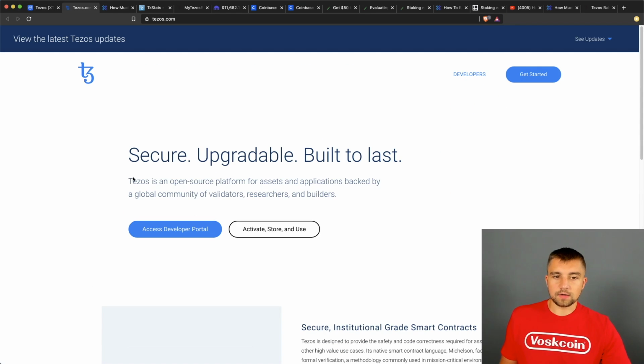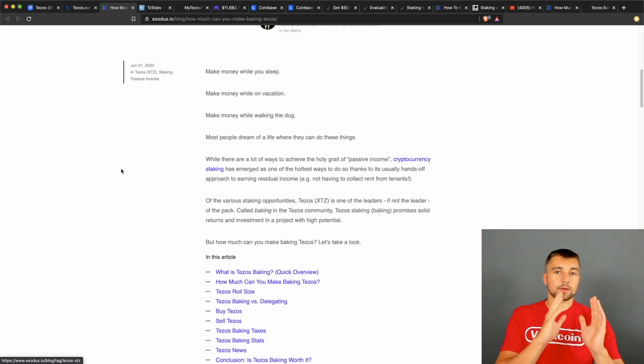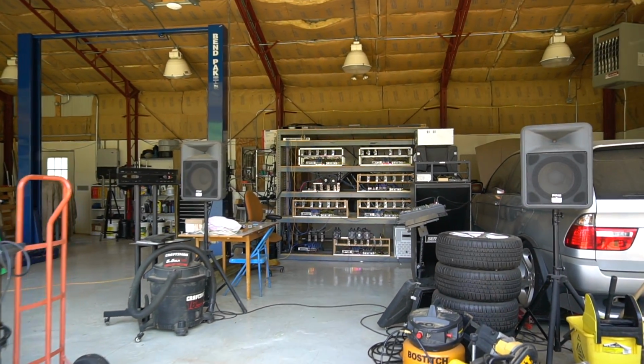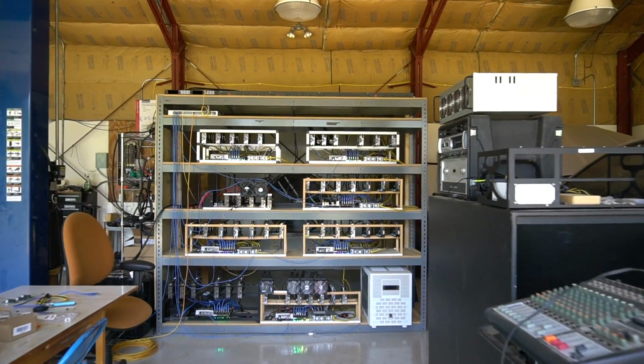What is Tezos though? It's an open source platform for assets and applications backed by a global community of validators, researchers, and builders. So what that means is it's a cryptocurrency platform that you can build dApps and other assets on top of. It's decentralized by validators. A validator is basically a staker. This is a proof of stake network. Not technically by their definition, but it's basically proof of stake. In my opinion, you've got proof of stake, which is not mining, and then you have proof of work, which is mining, running computers to validate all the transactions on the network and mint the coins and so forth.